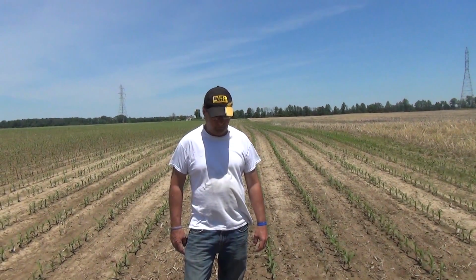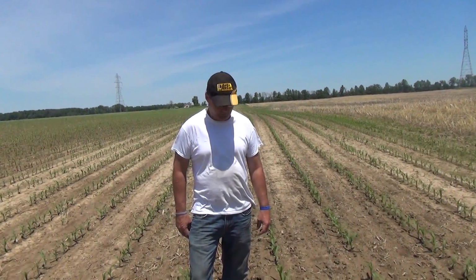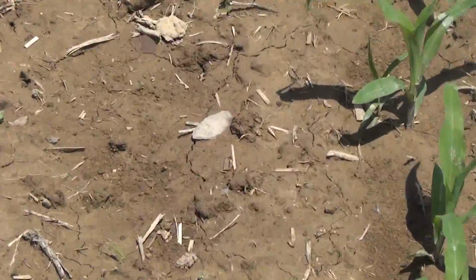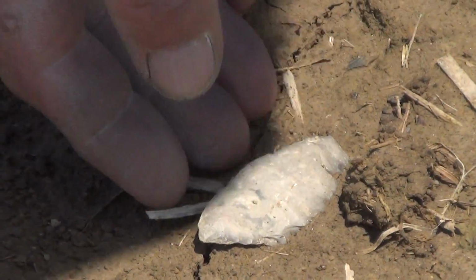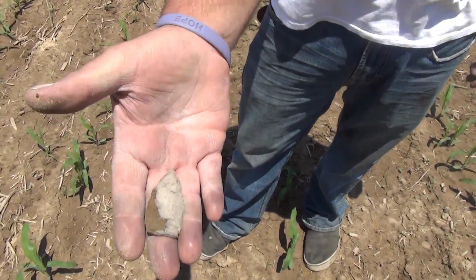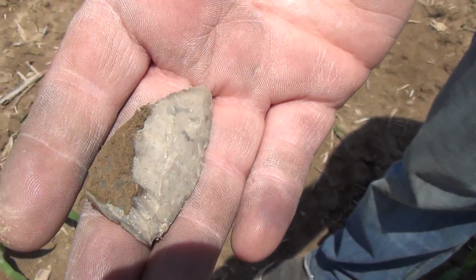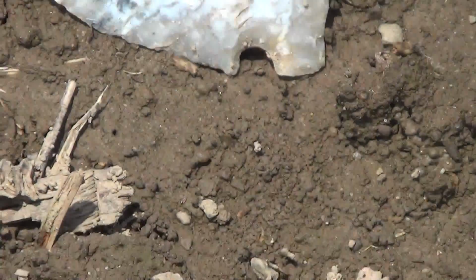Here I am again with Donnie Wurzbach, June 15th, Union County. Donnie sniffed out another one. Let's see what he got here. Looks like it's probably broke. Yeah, go ahead. Yep. Broke? Mm-hmm. Base is broke. Let me get you in the shade here. Yep, looks like it would have been a nice point. Oh well, forgot to hit record.